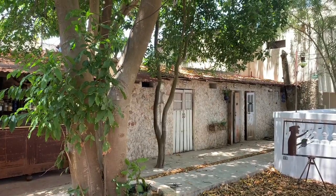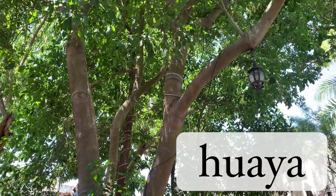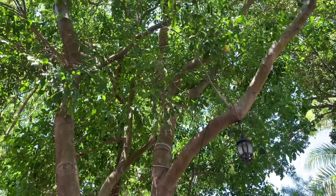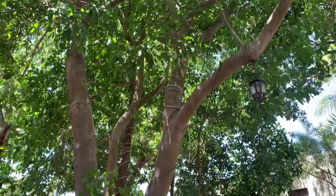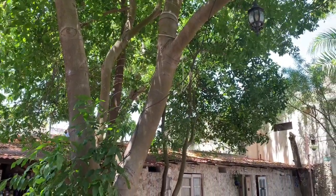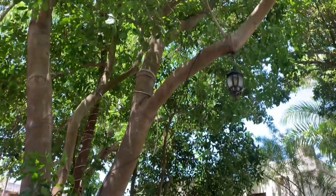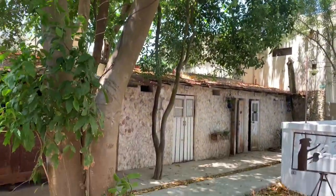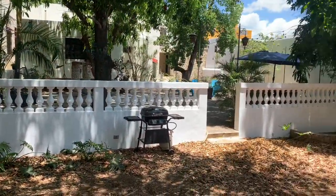Now we're going to continue the plant tour. This big tree is called a huaya tree, H-U-A-Y-A. We haven't seen the fruit yet because I think they fruit in July or August. They're this kind of orangey fruit, and if you peel them open, the actual fruit's inside. We haven't had one yet, but it is flowering, so we'll keep you posted on that. We'll do a little spin around the wall.